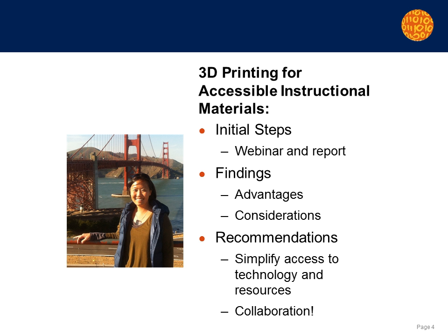So the research was carried out between fall of 2013 and spring of 2014, and it included a survey from about 163 people and 17 interviews from stakeholders. And these stakeholders included about 90 TVIs, teachers of the visually impaired, which was really exciting to me to see all these teachers of the visually impaired respond to the survey, as well as other alternate media and other accessibility specialists. And we also were able to get in touch with a few students with accessibility needs who also had some feedback to provide about 3D printing.